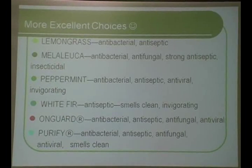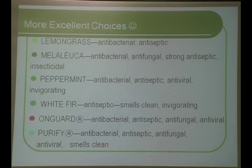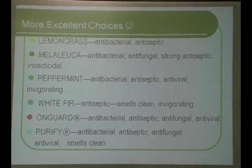Melaleuca, some of you may know it as tea tree oil. So Melaleuca is its last name. Anyway, it doesn't matter. The peppermint, white fir, a lot of our pine and spruce are very good for cleaning too.